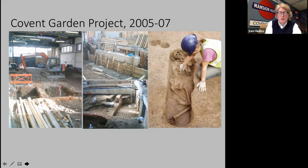We started work in 2005. This is actually the Covered Way, the archaeology being undertaken in the Covered Way. We were really concerned that one thing could really hold the project up and bust the budget, was finding too much here. So we were determined to mitigate that early. So we kept the museum open for 6 months, I think, Rob, while Museum of London archaeologists did the dig here.